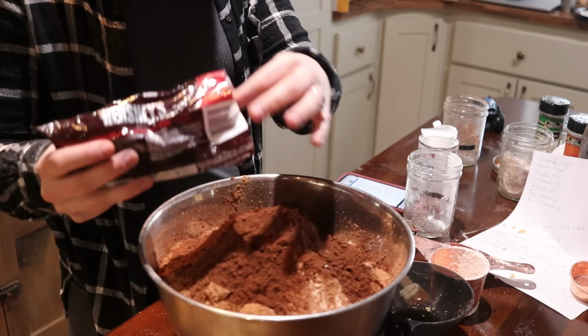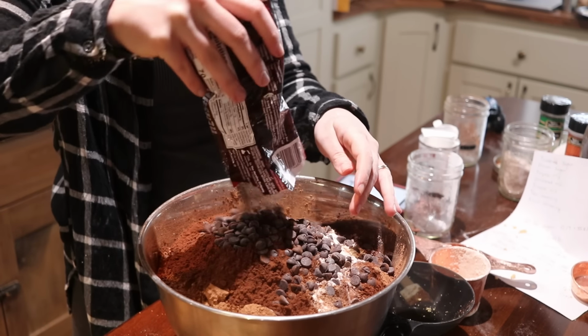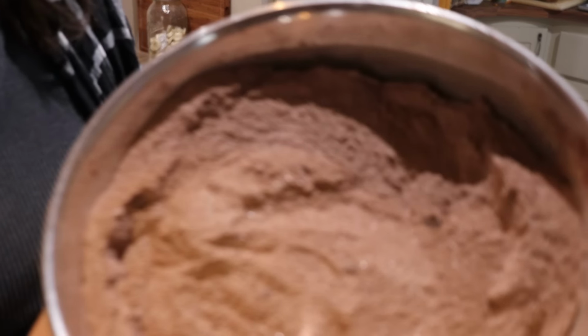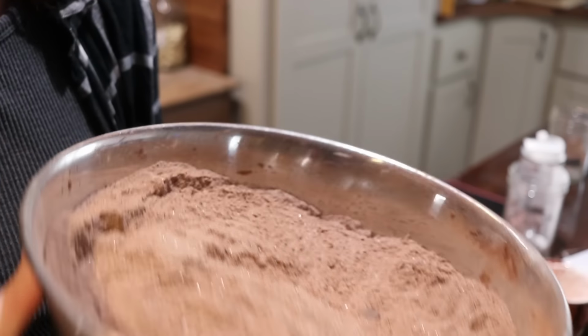All right, I'm gonna throw in some chocolate chips, probably like a cup's worth in there. And I'm gonna stir this guy up. I wish you all could smell this. It smells divine. The smell of this brownie mix is bringing back memories.